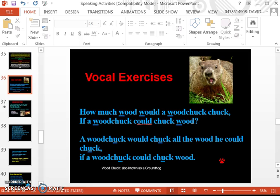So for people who are musically inclined, it helps if you tap your finger or your hand on your desk or your table as you're going through this. We'll do it one more time. How much wood would a woodchuck chuck if a woodchuck could chuck wood? A woodchuck would chuck all the wood he could chuck if a woodchuck could chuck wood.